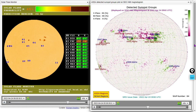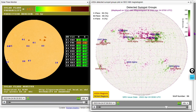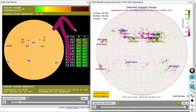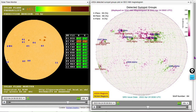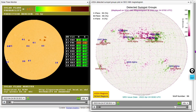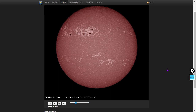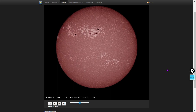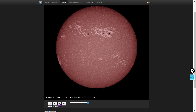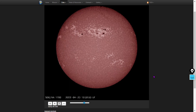And we do see some complexity happening here regarding Sunspot 2993 and 2994. So those could be fixing to flare. The likelihood of major flares, as you can see here, is quite high. And let's take some visual analysis here. Here's 1700 angstroms. And that was yesterday and today so far.